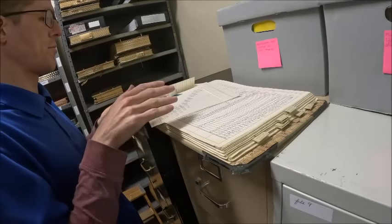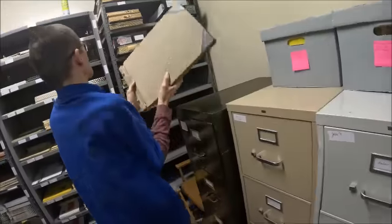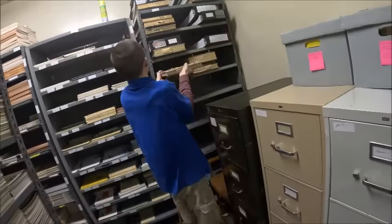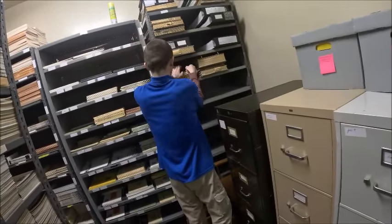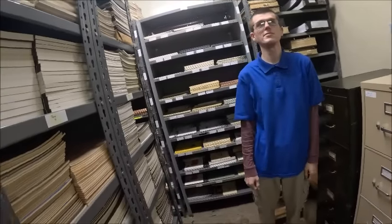And now we don't have to consult these physical books anymore because they're all scanned, which is good because they're very large and some of them are pretty heavy. All right, anyway, any questions?